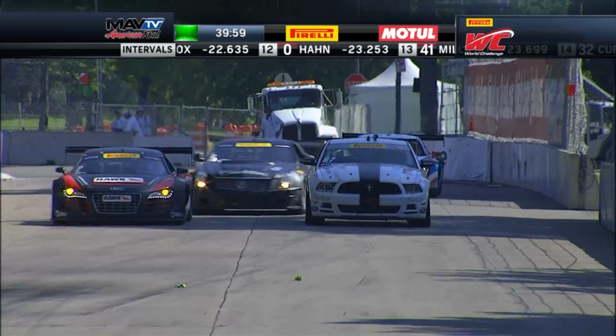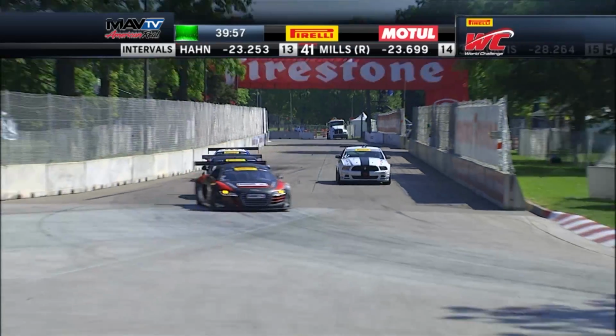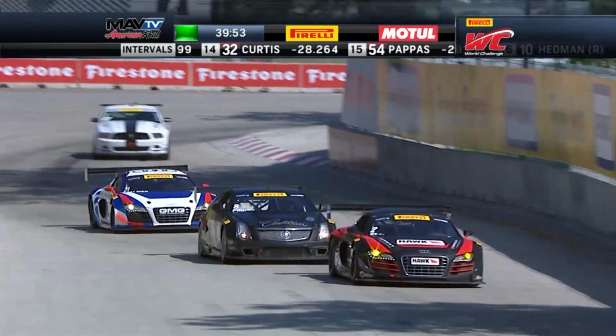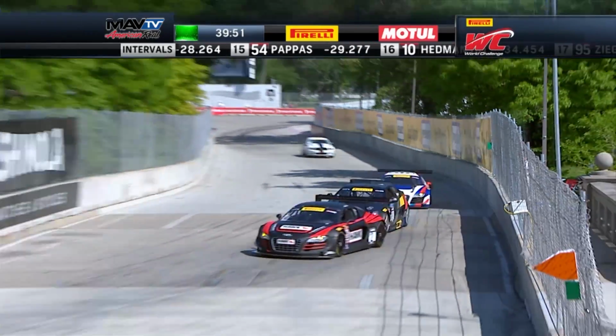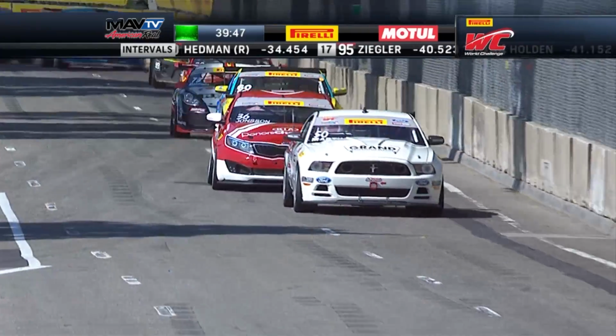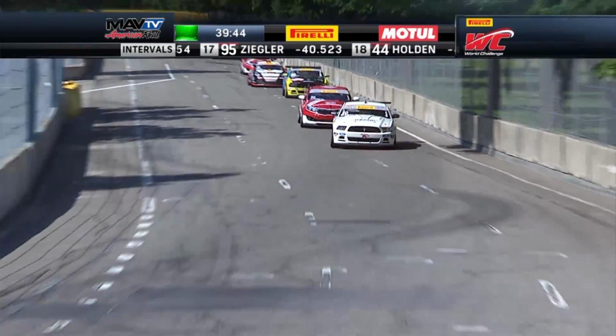Oh, look at this. He commits to the outside. Outson goes to the inside and blocks the way for Pilgrim. Pilgrim thought he had an opportunity there. And not quite, has to duck back in, and that was another case of a driver trying to help a little bit and almost making things a little bit more interesting.